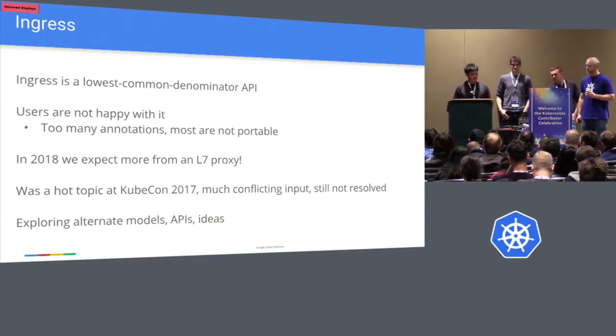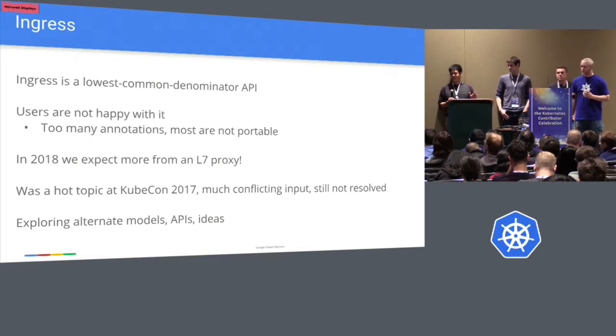So this was a hot topic at KubeCon 2017. There was a lot of conflicting input from the survey. It's still not resolved, but we have a couple ideas, so please catch us in in-person conversation. I think this is a great place to get all those ideas out and understand where the community sits in this.